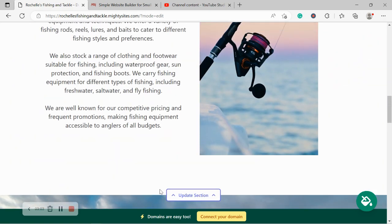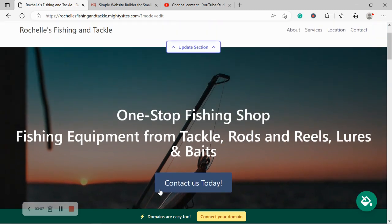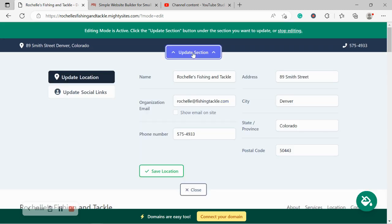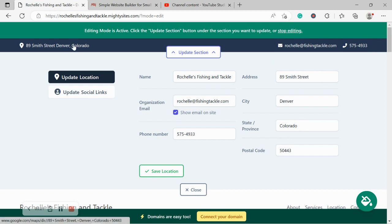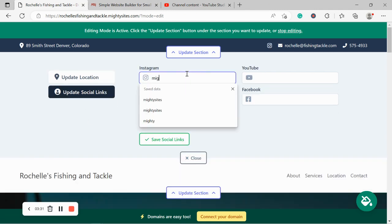I'm now going to head to the top, and the first section I'm going to click on is over here. There we go. The first thing I want to do is click on show email and site. So my email address is displayed in the top right hand corner next to my phone number, which is click to call, by the way. We've already put in our address, our physical location, and the great thing about that is when your customers click on that address, it will automatically take them to Google Maps to get directions to your physical location. Let's make sure that's saved and head over to update social links.